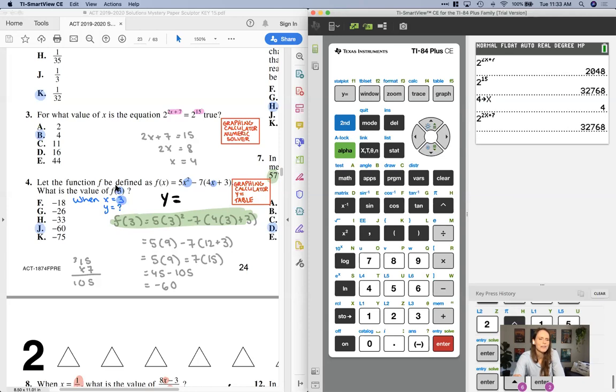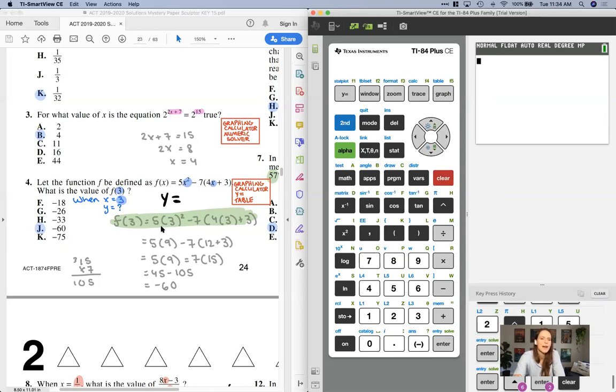Here we have, let the function f be defined as f of x equals 5x squared minus 7 times 4x plus 3. What is the value of f of 3? So I could just plug in 3 to the equation, and you can see that's what I did here, right? I put 5 times 3 squared minus 7 times 4 times 3 plus 3. But that is a lot of parentheses. Or I could just say, hey, 3, and then store it as x, and then put in that equation. So 5x squared minus 7 times 4x plus 3.